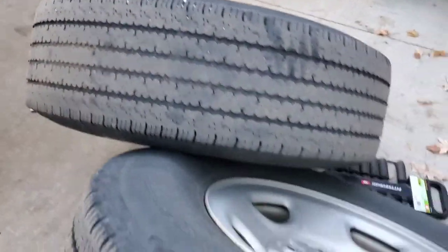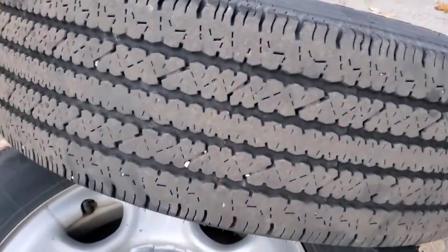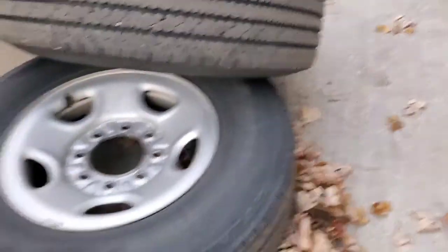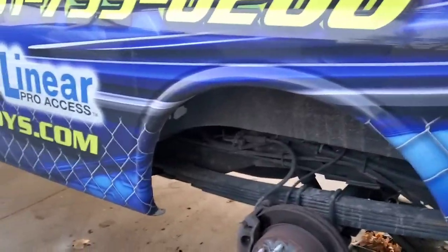It's funny how the back ones, and typically your front ones, wear out, but I think it's because we haul so much weight. That's why the rear, and we didn't do rotations on these like we should. So, I'm also going to check his spare tire, make sure he's looking good there, so he's ready for winter.